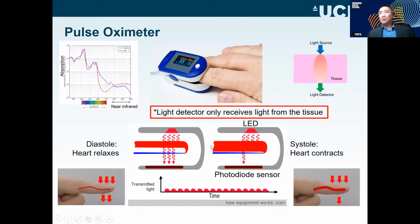This is a schematic of the pulse oximeter. This is the LED light source. This is the photodiode sensor. This is your finger. Here we only focus on one particular artery. During systole, when the heart contracts, there's more blood in the artery, so the artery is thicker. Because there's more blood in the artery, less light comes out from the other side, because more light has been absorbed by the hemoglobin inside the artery. During diastole, when the heart relaxes, there's less blood in the artery, and more light is able to transmit through the artery.